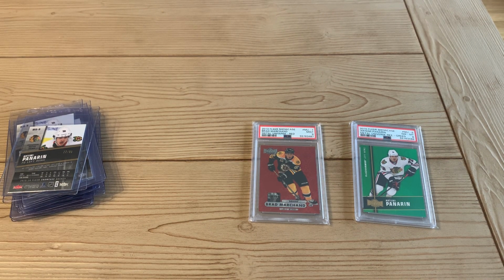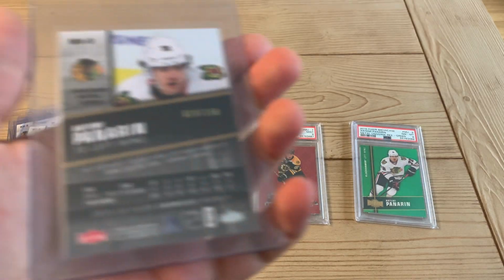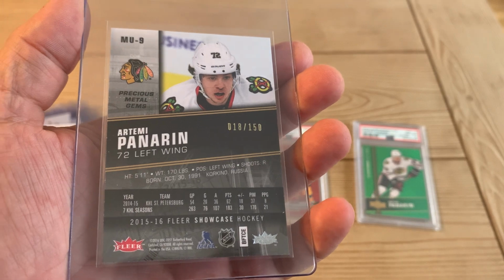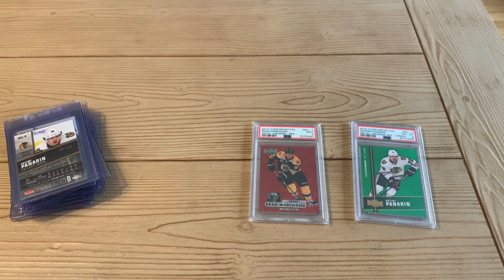And a handful of reds. Oh, let's not drop those. In this year, they're numbered out of 150. Let's try not to ruin all these, Chris, before they're in slabs. A handful of these are items that I am definitely considering sending into PSA very soon. We'll see what happens.